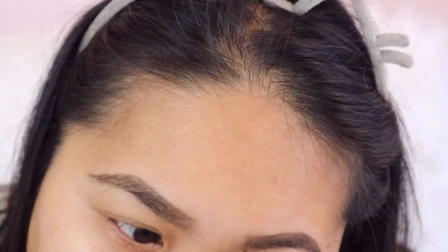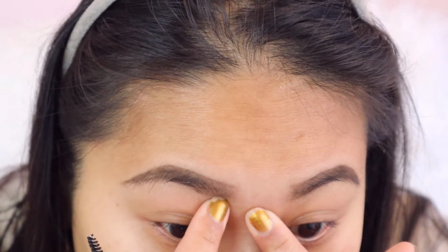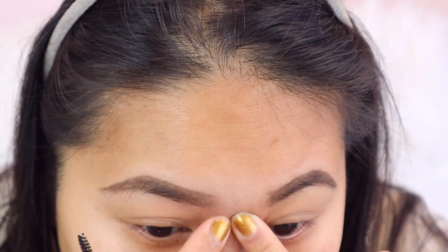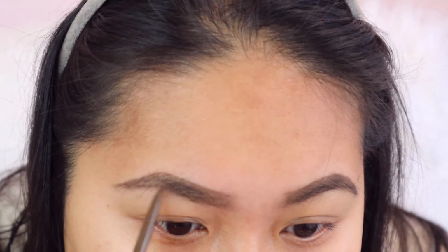What I'll do when I'm done with both is kind of assess the situation, see if one is more opaque than the other, and try to even them out by either filling in, using my spoolie to sheer it out, or using my finger to clean up and sharpen any lines. This brow is a little tiny bit thicker, so I will use my finger and try to thin out this brow a little bit. It is a little thicker, but not by much. Cool. And that is how I do my brows.